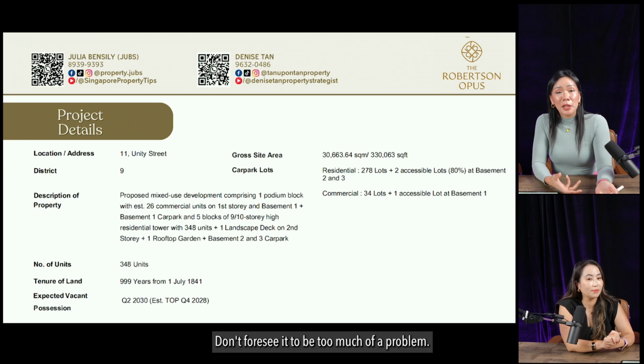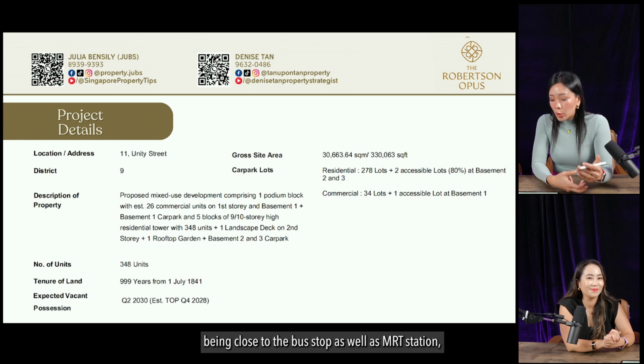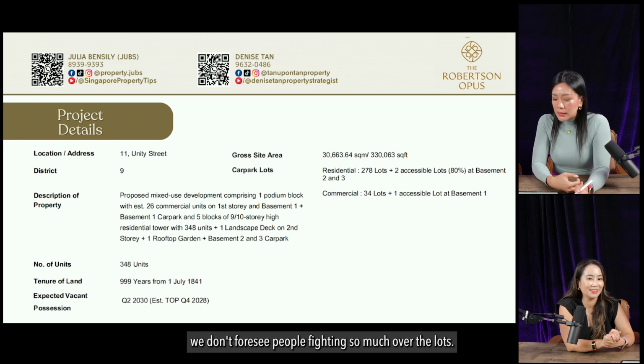Don't foresee it to be too much of a problem, and also because car ownership rates aren't that high at the moment, and given the location of Robertson Opus being close to the bus stop as well as MRT station, we don't foresee people fighting so much over the lots.